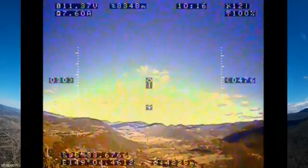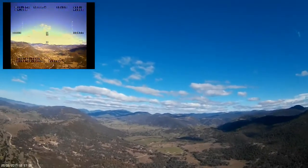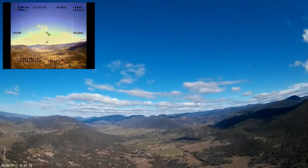So just passing 4 kilometres and everything's good. Video's good, the plane's flying well, the battery's good. What more could a man want?